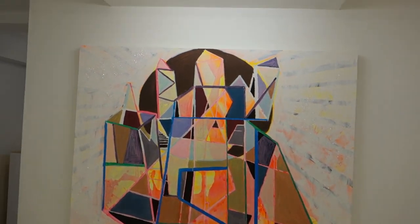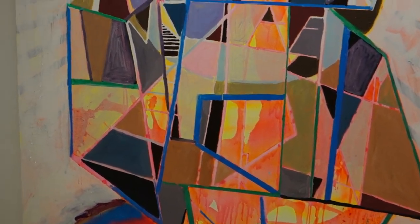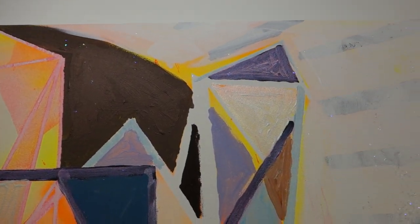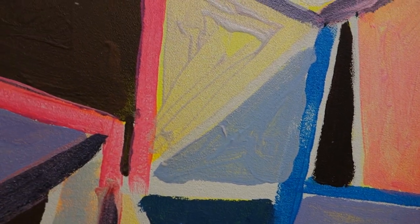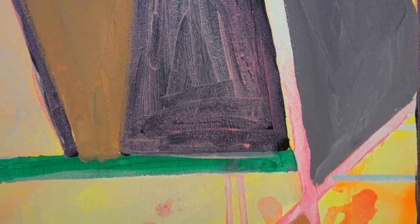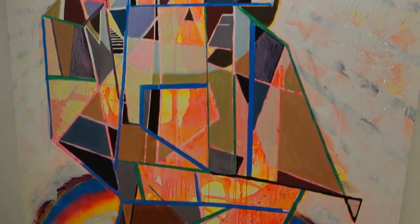This is titled Cathedral of the Bright, and this is pretty much straight ahead, I would say, Cubist inspired abstraction. And yeah, Zach is getting some nice pedimenti, some beautiful sections of overlaid pigments. Got our little spray-painted fluorescent rainbow there at the bottom.